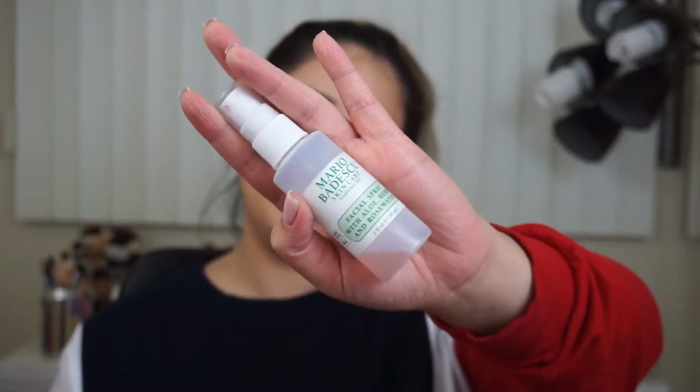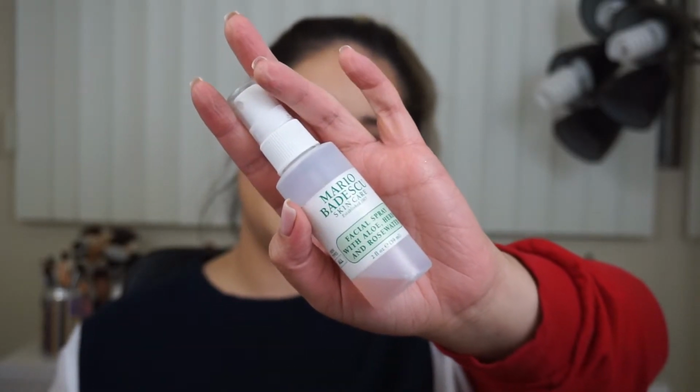Because my skin is so dry, I always like to finish off with the Badescu Rosewater. This is the mini one, and I am obviously a little low, but I do use this one pretty much on a daily basis just to keep my skin hydrated. So that's pretty much it.